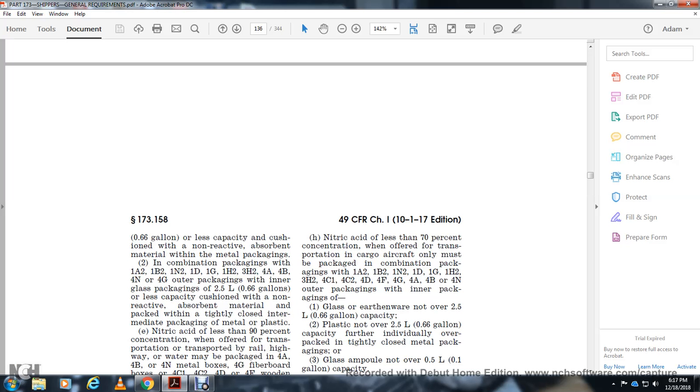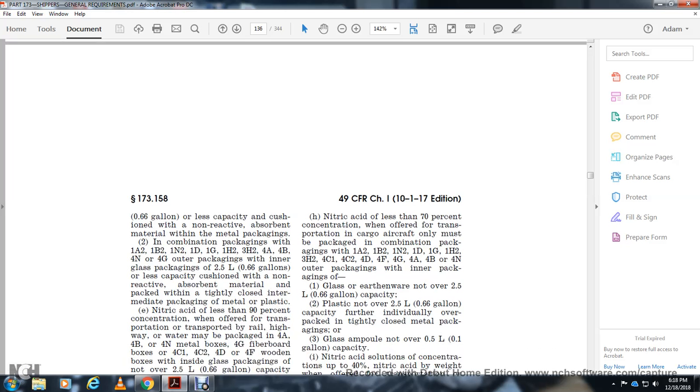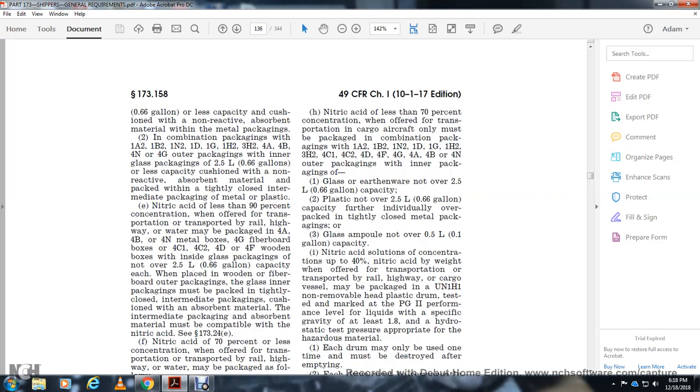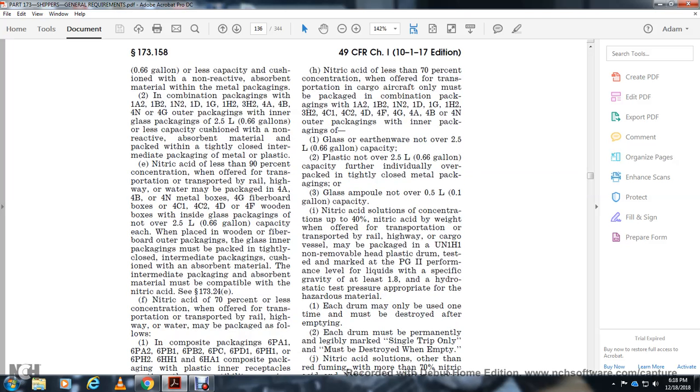Nitric acid of less than 90% concentration offered for transportation, transported by rail, highway, or waterway, may be packaged in 4A, 4N, 4B metal boxes, 4G fiberboard box, 4C1, 4C2, 4D, 4F wooden boxes with inside glass packaging over 2 liters in capacity when placed in wooden or fiber outer packaging. The glass inner packaging must be packaged in a tightly closed inner packaging cushioned with an absorbent material. The intermediate packaging absorbent material must be compatible with nitric acid, 173.24.